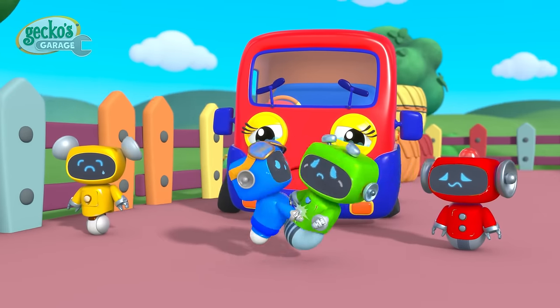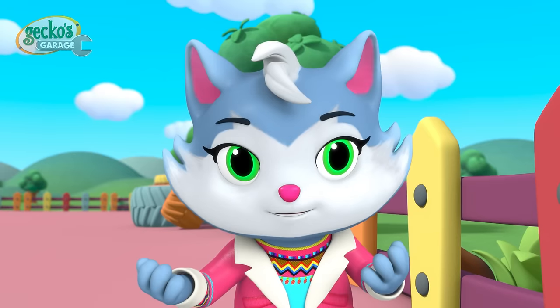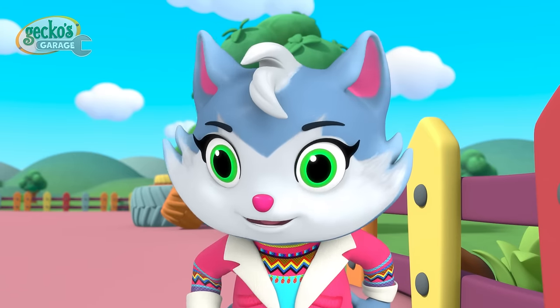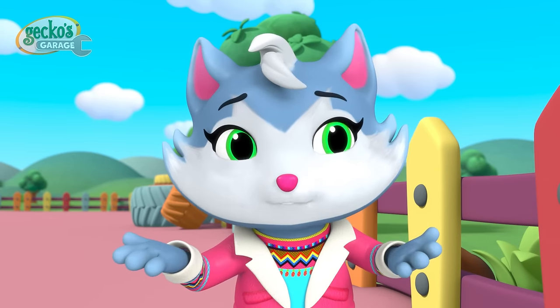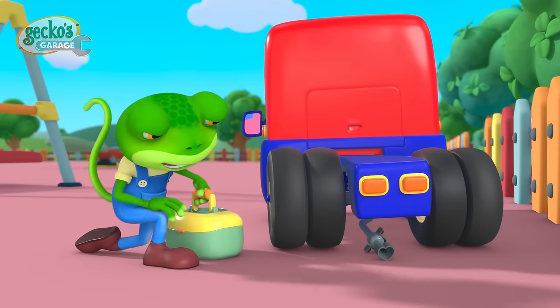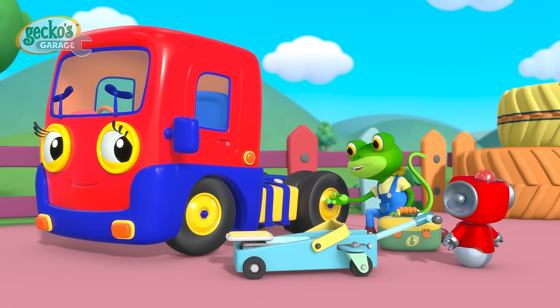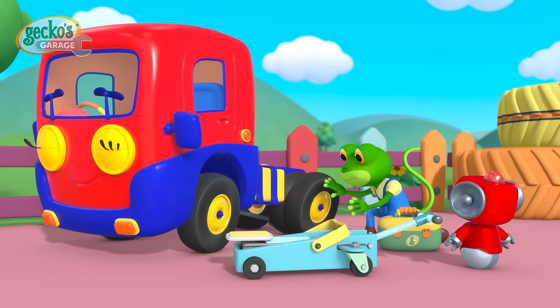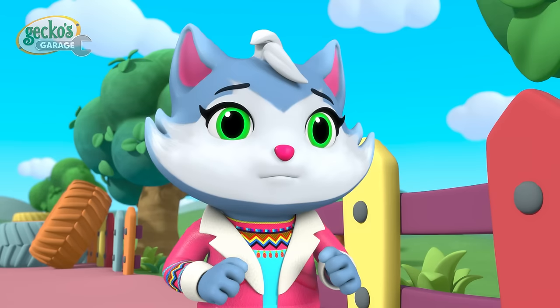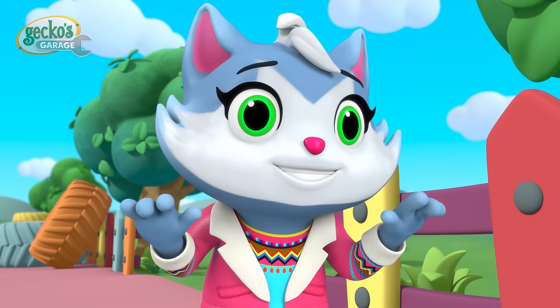Baby Truck is finding you very funny. But what's that funny noise? Aha! I think I know the problem. It sounds like Baby Truck's exhaust has come loose in her tumble. Uh-oh. Her giggles have made her all ticklish.